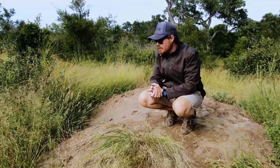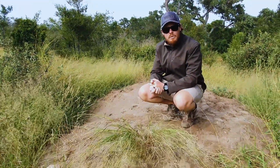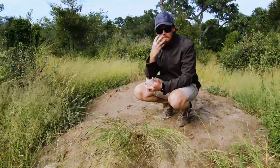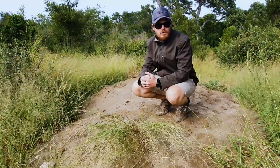The animal that made this mound is called the aardvark. And for those of you that don't know what an aardvark is, basically in English that means earth pig. The reason we call them an earth pig is because they've got a very pig-like snout, and they move the earth. So, earth pig, very good at digging.